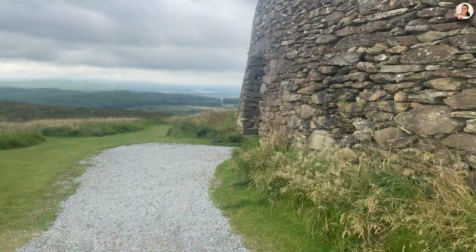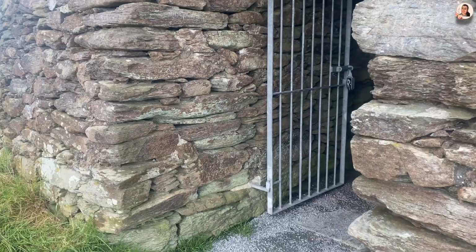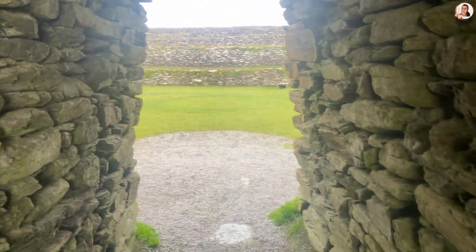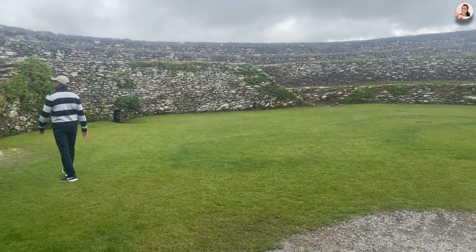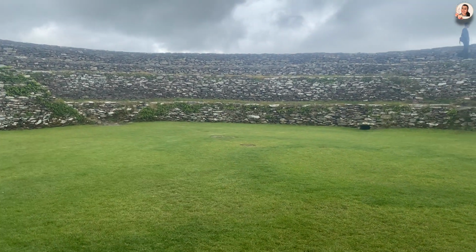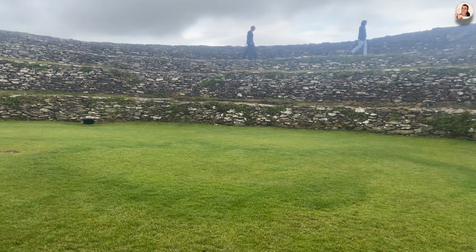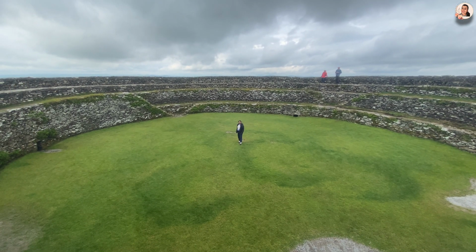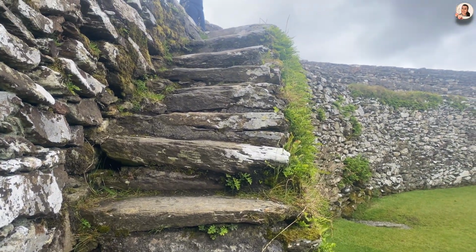The Grianan of Aileach is believed to have been built around 1700 BC. It's amazing to think about how much history this place has witnessed over the millennia. Inside the fort, you can really appreciate the craftsmanship that went into its construction. The stones are perfectly fitted together, creating a solid and enduring structure.